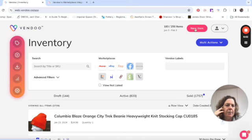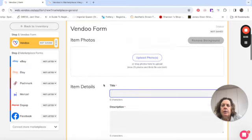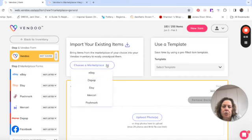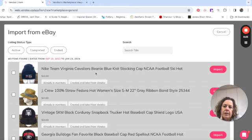Okay, so I am going to hit new item. And so right here, you can make a listing starting with the Vendoo form, or you can import your existing item. So you can choose a marketplace. You can go to eBay, right? So here's what the import from eBay looks like. It takes a second or two to get things loaded.